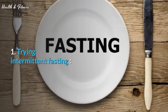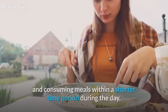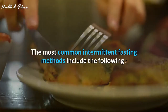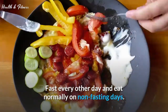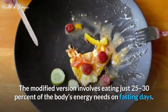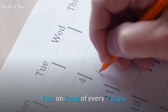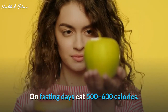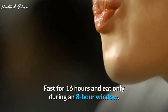1. Trying intermittent fasting. Intermittent fasting is a pattern of eating that involves regular short-term fasts, and consuming meals within a shorter time period during the day. The most common intermittent fasting methods include the following. Alternate day fasting (ADF). Fast every other day and eat normally on non-fasting days. The modified version involves eating just 25 to 30% of the body's energy needs on fasting days. The 5-2 diet. Fast on 2 out of every 7 days. On fasting days eat 500 to 600 calories. The 16/8 method. Fast for 16 hours and eat only during an 8-hour window.